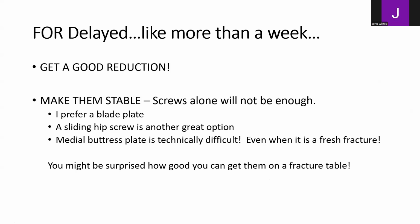Hey, put them on the fracture table, pull on them a little bit and see how close you can get them. And if you're not that close, open them up and get them pretty close. The second point I would make on these is you have to really make these stable. These delayed fractures really need a lot of stability, and screws alone will not be enough for them.